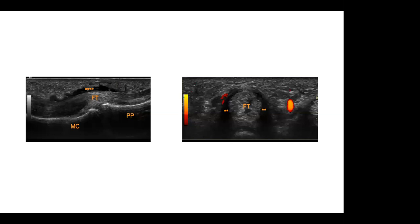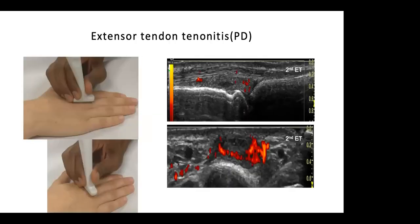So you can see that as well as looking at the joints, we really have a good and detailed look at the flexor tendons as well. And there's definitely some Doppler activity around the tendon on the short axis. Usually when it's quite dramatic, you can see what we call a ring of fire all the way around. In fact, here we go. This is an extensor tendonitis in probably a patient with PsA, and again you've got this intense Doppler activity.